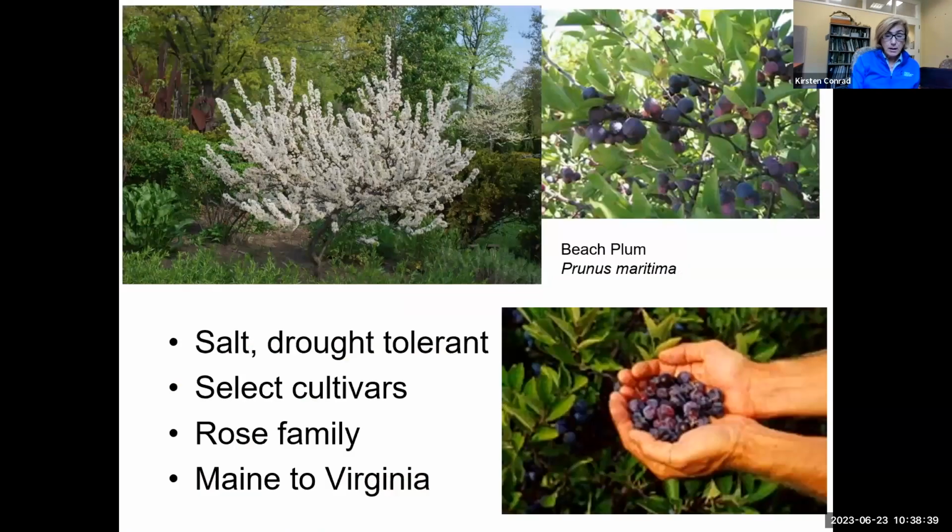Here we have beach plum, which you often see closer to the coast, but I have heard of somebody successfully growing it here in urban Arlington. This is a salt and drought tolerant plant, and that's something we also need to think about. What is happening with our climate? As our climate changes, we're going to have to find plants that tolerate not only drought, but also occasional flooding.